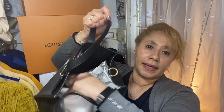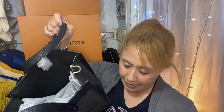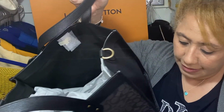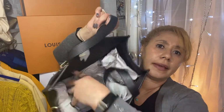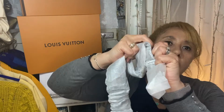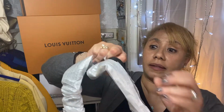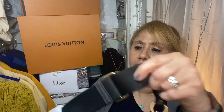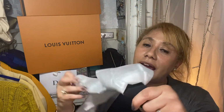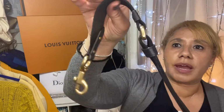Oh, my dust bag. Okay, I'm happy about that. Let me show you. Dust bag. Always happy to see that. All right, let me take everything out of the bag. And I have a strap. I love Coach because they really pack the bags. I really appreciate that. It takes a long time to unbox on camera, but I really appreciate all the paper. So I know it wasn't returned. All right, so here is the strap for the bag.